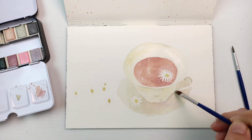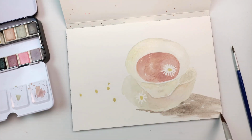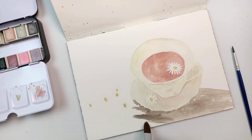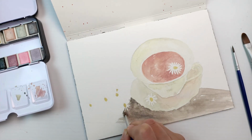They were really nice to paint with, but I don't think that this painting really shows them to their true potential. Oops, sorry about that. But I figured you might get a laugh out of this really wonky looking tea cup and saucer.